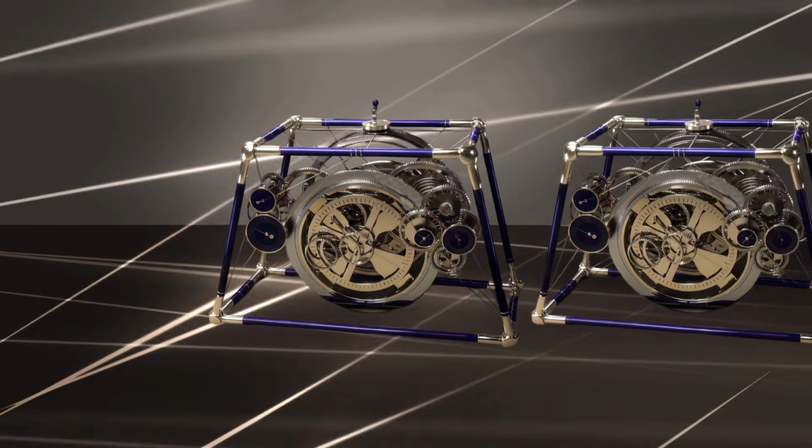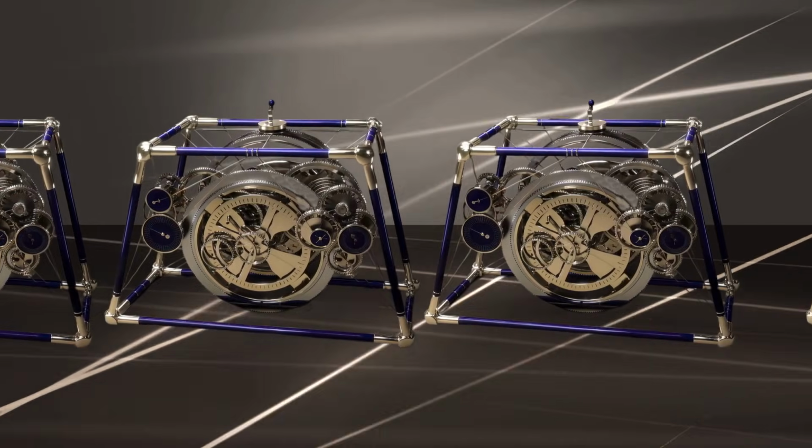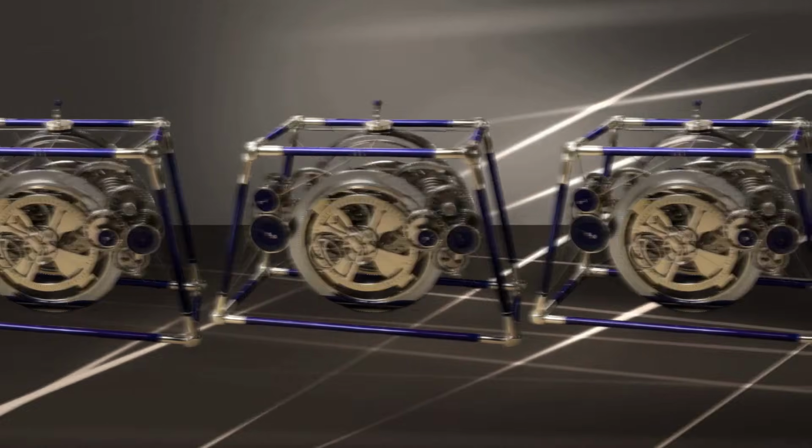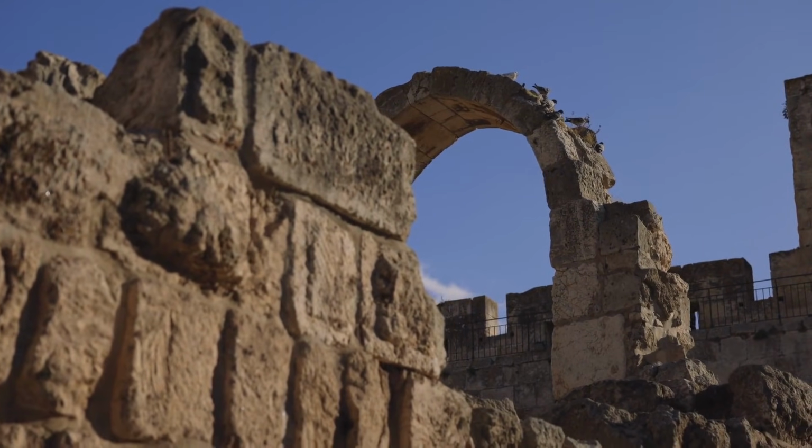Experts think that the Antikythera mechanism was not a single copy. Perhaps the ancient Greeks made the same or similar machines. Maybe they're hidden somewhere or were melted down to create something else.